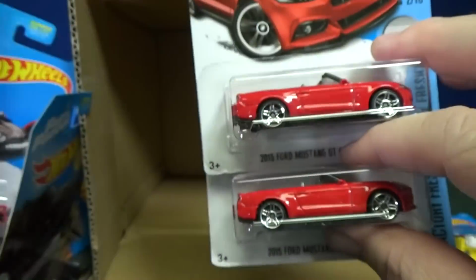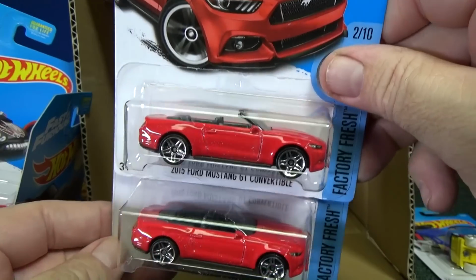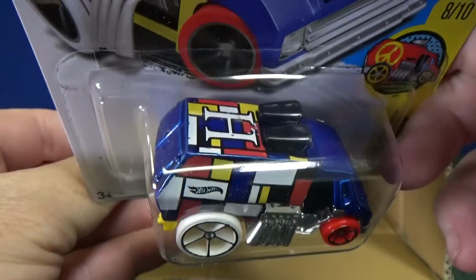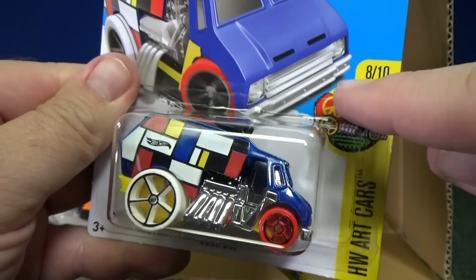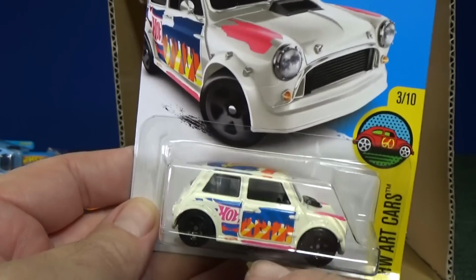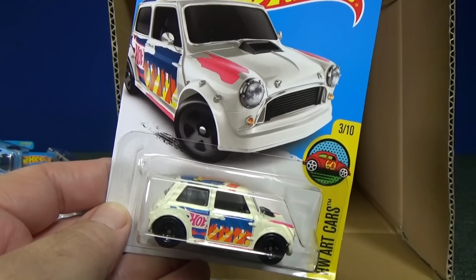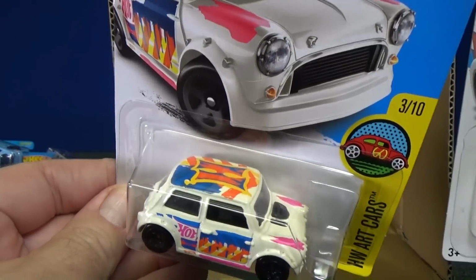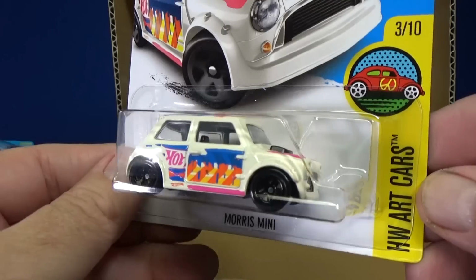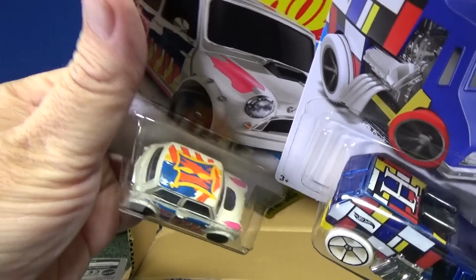There you have Backdrafter, and the last two, 2015 Ford Mustang GT Convertible. Not only did I not have a super treasure hunt, I didn't even have the basic 16 Angels. Anyways, I was talking about this car here being the signature car for the HWR cars. Last year they used the VW Bug. Even though this is in a 2017 case, this car was part of the 2016 lineup, and you'll get carryover. We shouldn't get carryovers maybe for another month. I don't know if it ever goes beyond a few months, but this one was H in 2016. They used the VW Bug for the art car symbol last year, and I told you about this one. And here's the two H's from 2016 and 2017.